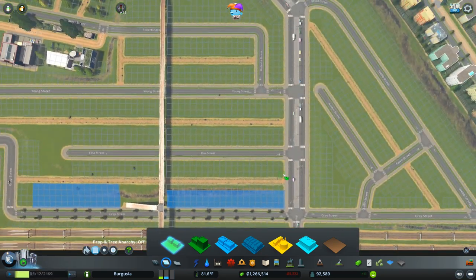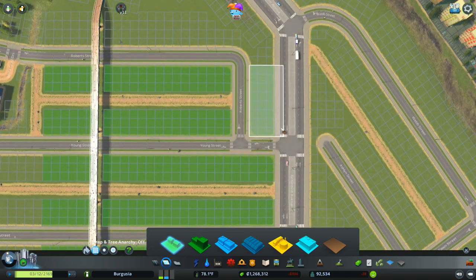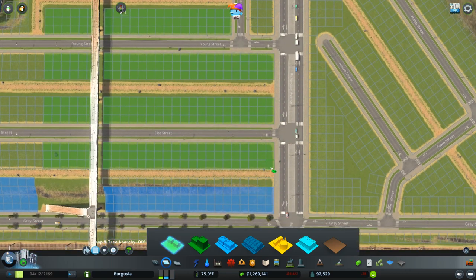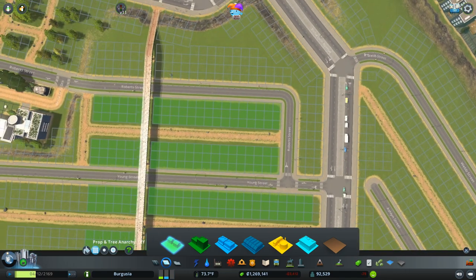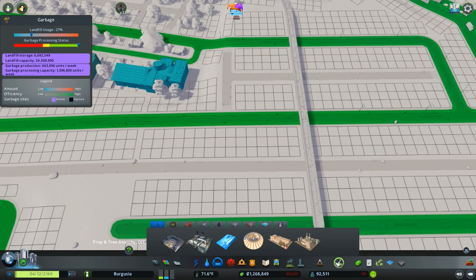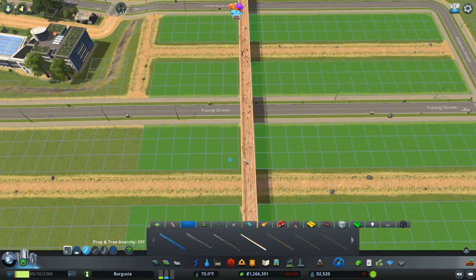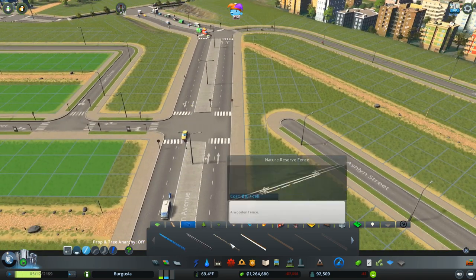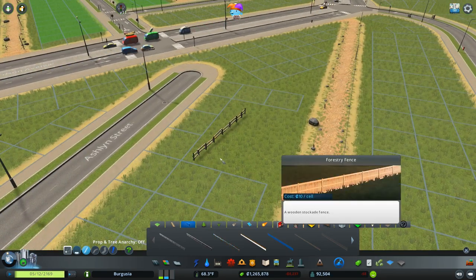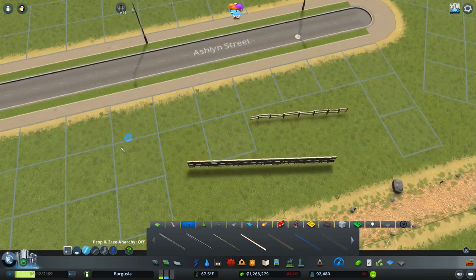Okay, so let's get this suburb finished. We'll come in a big block like this to take out those zone-ins, and probably the ones up against the road as well. Then there's a number of different fences you can use. Let's have a look at some of them. The park fence wouldn't really work. I'm thinking even nature reserve, that would be the most appropriate. There's forestry as well. Farm would work nicely.